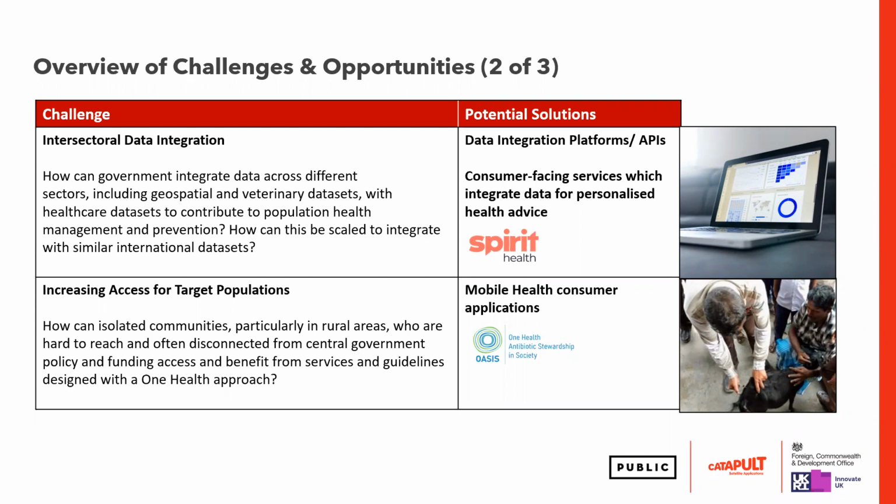And I think one of the potential solutions for this space is definitely mobile health consumer applications, because of the ubiquitous availability of mobile phones and increasingly smartphones now. So that's what we are going to be looking at in the next few years in our work in OASIS. Next slide, please.